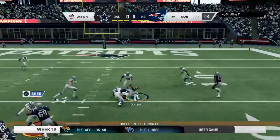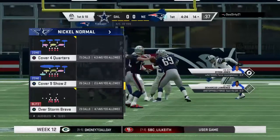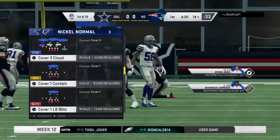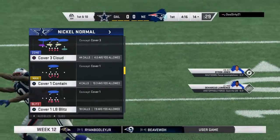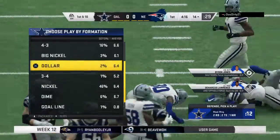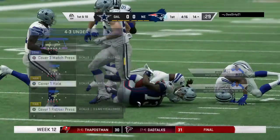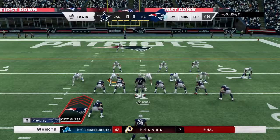Now a fake on the give here as they try the run-pass option. Over the middle, Dorsett. That one, a first down pickup of 8. This has to go down as one of the simpler routes in the playbook, but oh so effective. Nice completion there. Keeps the sticks moving. Counting down toward the midway point in quarter 1.